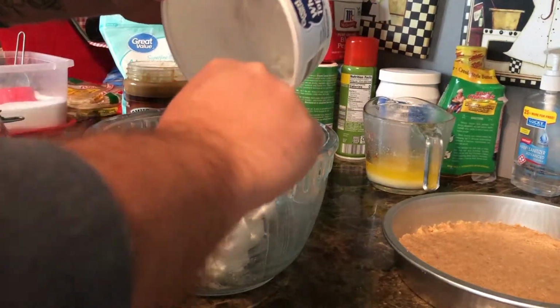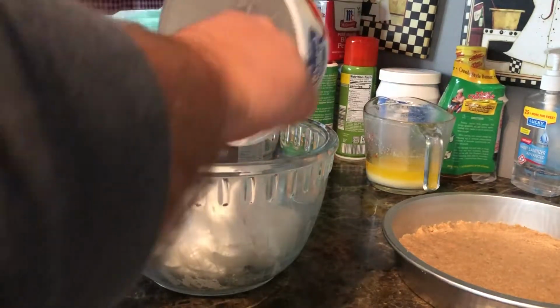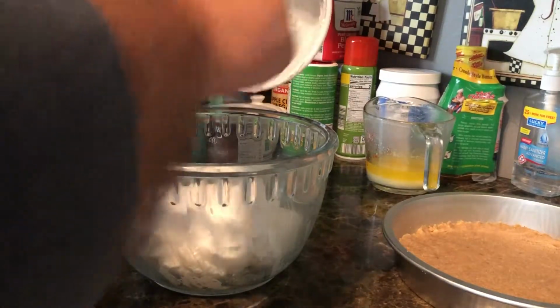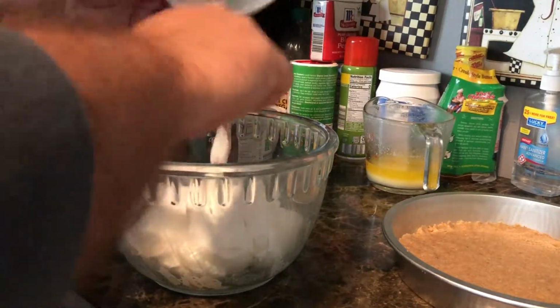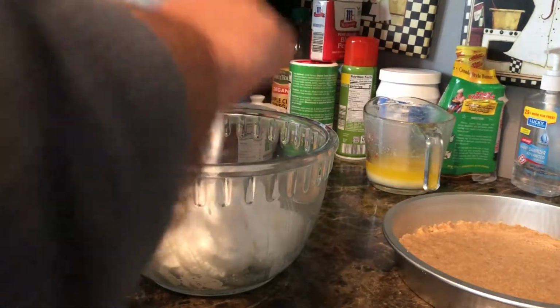And if you can't tell, all of my stuff's generic. We've got a family of 5. We shop at Walmart, so this stuff is cheap. This is not, you know, a high dollar ingredient food list or anything. This is cheap stuff right from Walmart, whatever we can find on sale usually.